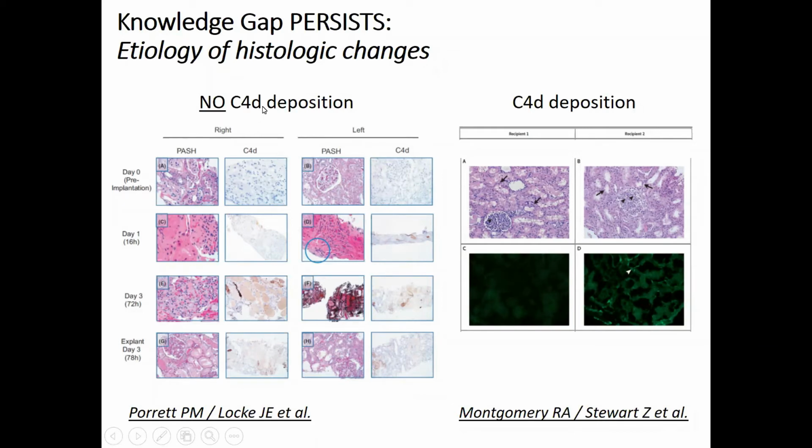What we did not see was any C4d deposition. You can see here in the top row we have a day 0 control pre-implantation biopsy, so that when we interpret the nonspecific staining in C4d by immunohistochemistry down here at day 3 and at the time of explant, there's again nonspecific staining. We did not see any C4d changes. What is not shown here in the interest of time is that we performed immunofluorescence microscopy to assay for other types of complement deposition as well as IgG and IgM, and we did not see any of those antibodies or complement binding in our histologic analyses.